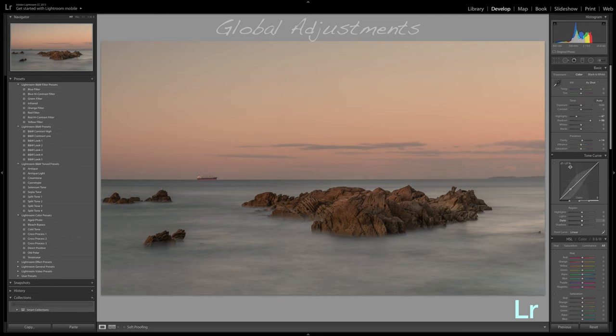So clarity, I'm going to raise my vibrance just a little bit, but not too much. Now you'll see all the adjustments I do are very, very small because sometimes less is more. Now, three really cool tools. We've got graduated filter, we've got radial filter, and we've got the brush. And these are just incredible, incredible things.